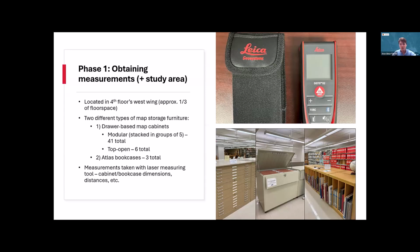There's also the top opened ones, which are in that bottom image. You can see them in the middle. They just open up like this, and they just have one big container. And there's 6 of those, and it holds like 4,000 maps. It's a lot. And then the second really big type of map storage furniture we have are Atlas bookcases, which are like that bottom image there on the right. It's just like a bookcase with little nooks or cubbies. We call them drawers for simplicity in this project, but you just stick some atlases in there and they're a separate little storage area. And we treated them the same as drawers. So just to make sense.